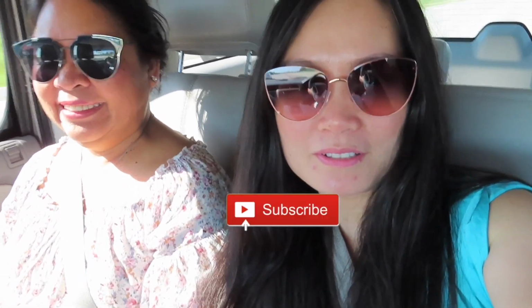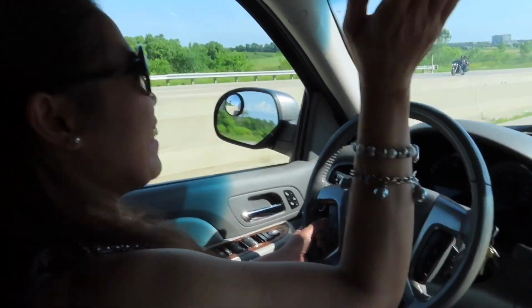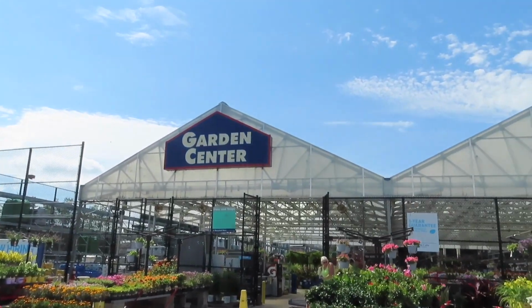Now we're heading to Boodle Fight, and then we're gonna try to stop by the plant group. We're going to Lowe's Garden Center in Oshkosh.